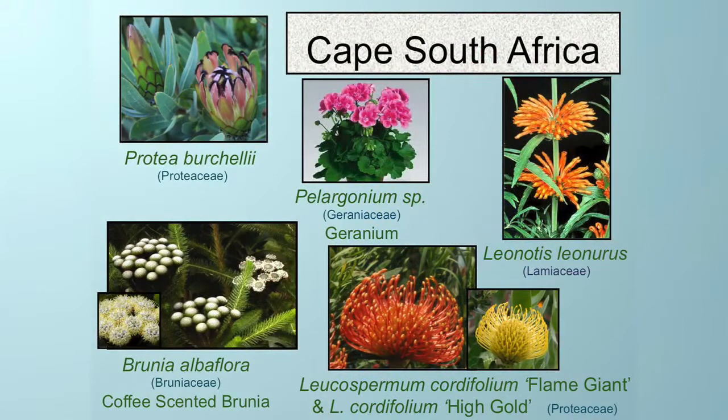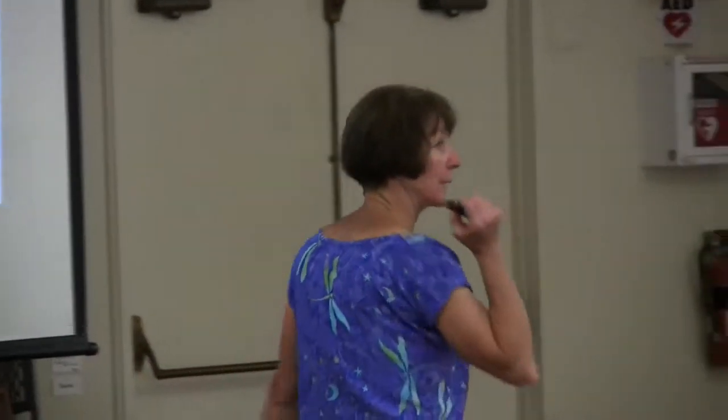Leonotus, lion's tail, Leonotus leonurus. This is, again, in the Lamiaceae family. It's a mint family. It does very well in our climate. It's from South Africa. I wanted to get rid of mine. I was kind of tired of it, so I cut it off. Okay, it's gone. Came back. Little puppy came back. I did that twice. Finally, I said, okay, you're gonna stay, fine. It's got some medicinal and, dare I say, recreational uses.